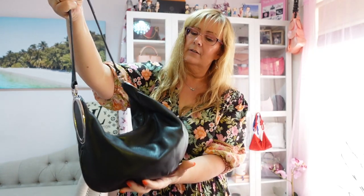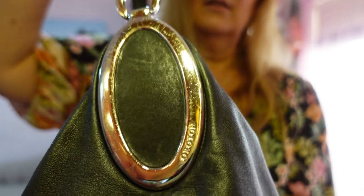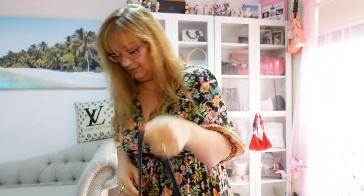Love the Oroton look. I don't know, what do you guys think of Oroton? Do you know Oroton? So I'm trying to get that to focus. It's got a lot of scratches because I've used it. But mate, look, it's super cool. I love it to death.